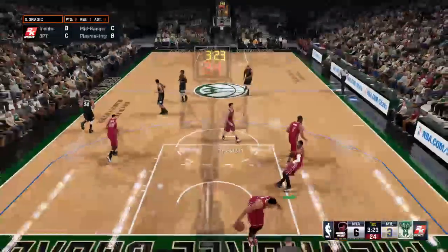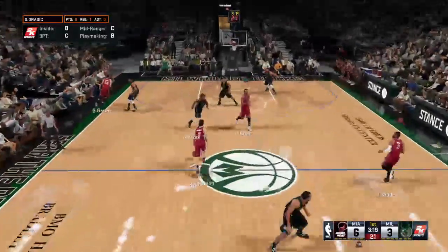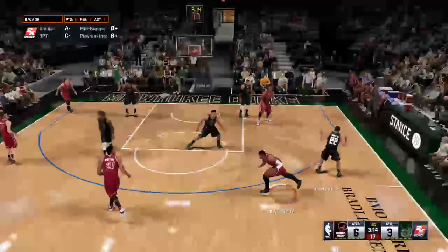Monroe kicks to Middleton for three, and that is good. Middleton's got himself going there. His first points of the game on the deep ball.